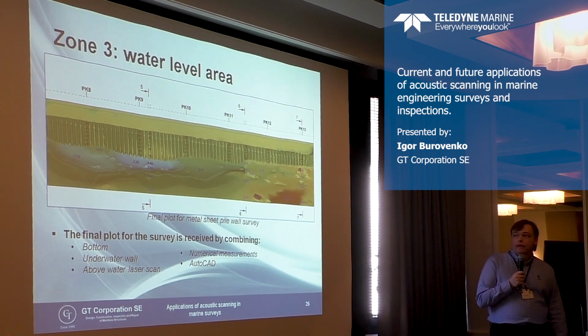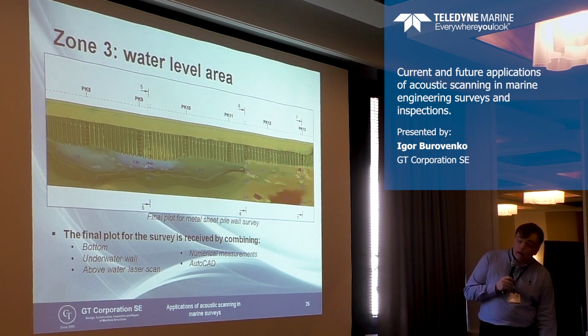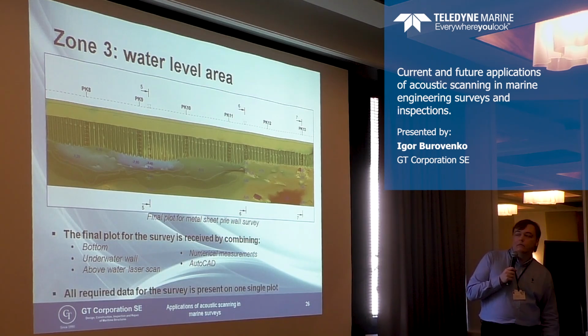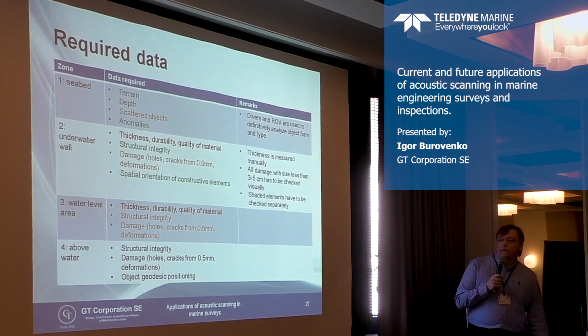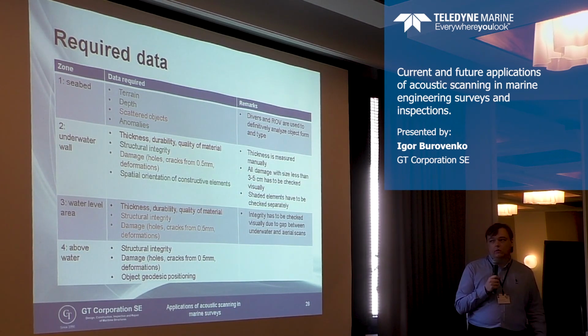In the final report, we provide gathering of data. So we take the seabed, we take the deviation, we add AutoCAD, we add the numeric measurements, we add the laser scan, and we combine all the data in one single plot. So when the customer sees this plot, he knows practically all the information he needs for informed decisions. So to sum up this zone, the thickness remains unmeasured, so we use divers, and we visually check the gap which we interpolate, the gap which is covered by waves and not scanned neither by water nor by laser.